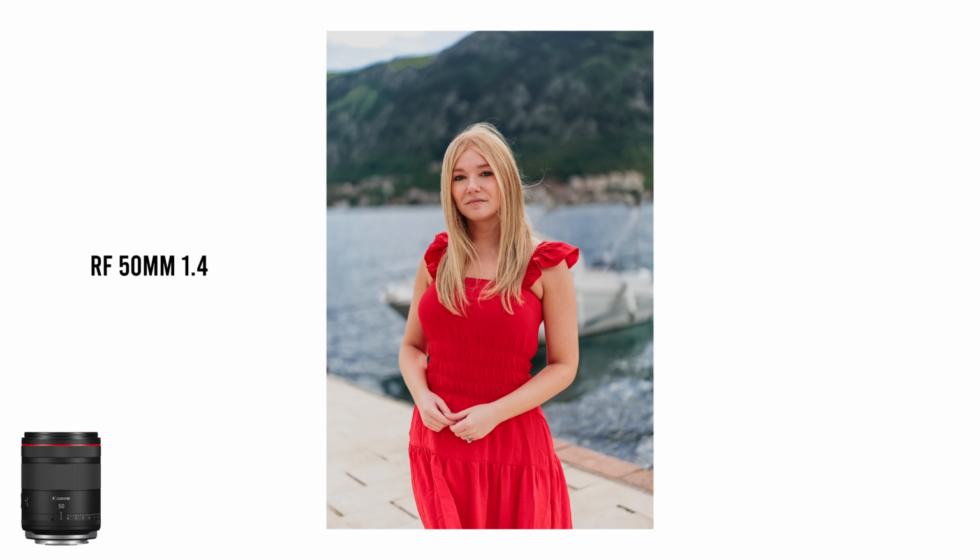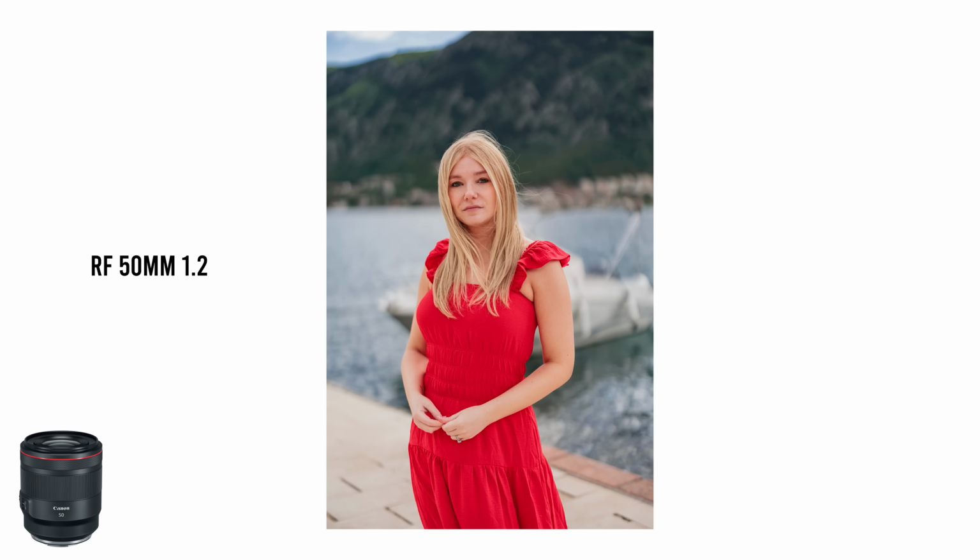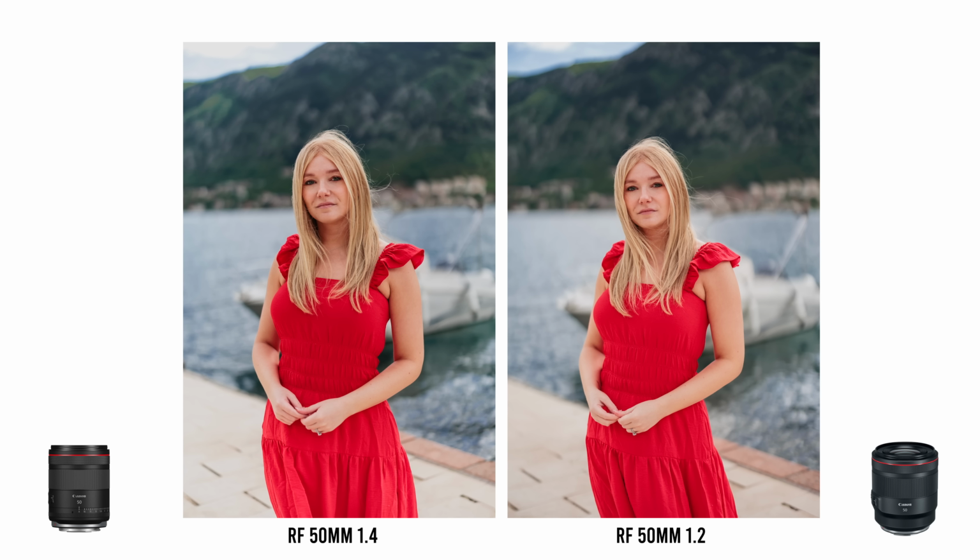So here's our shots on both the 1.4 and the 1.2 prime. And side by side, it is super close in terms of rendering, but the 1.2 shot does look a little bit softer and has a kind of swirling effect to the bokeh that does have a really pleasing look. And this is one of the reasons that it's probably my favorite prime lens that I own. It's just down to the character of this lens.